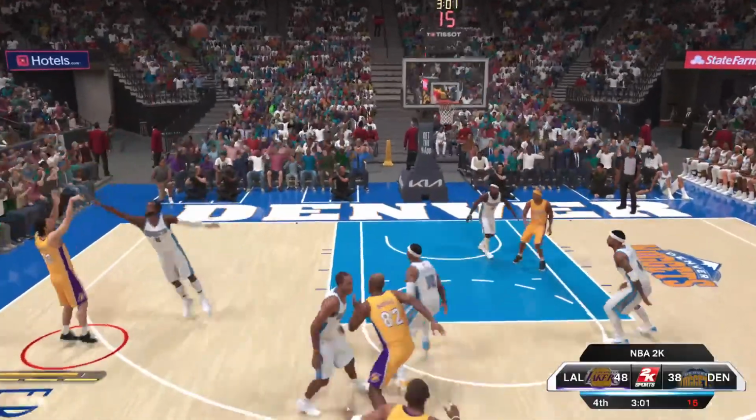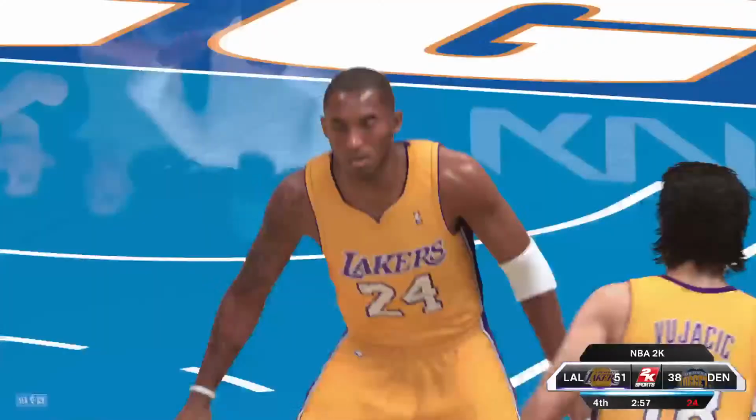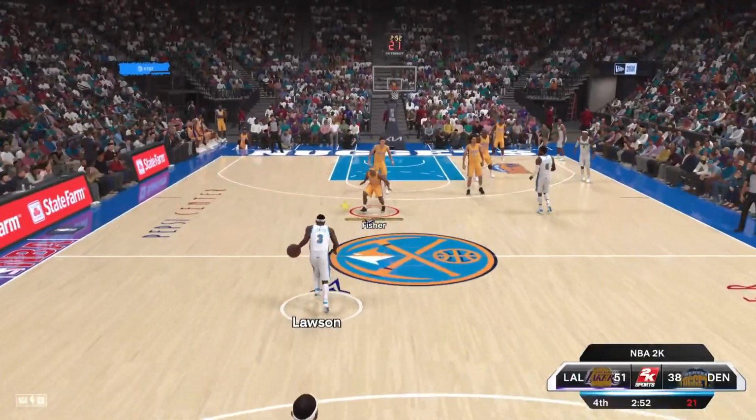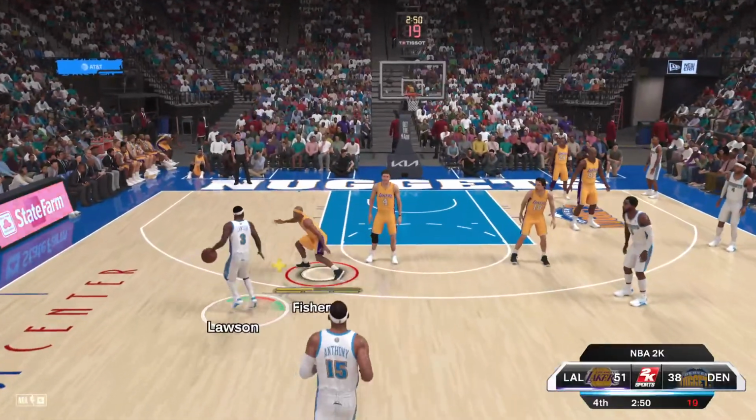Bryant the pass to Vujacic. Gets the three-pointer to fall. And the Lakers lead by 13. The ball movement on this run has been fantastic and is a big part of why they've been able to get these good looks.